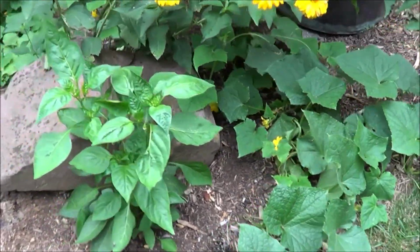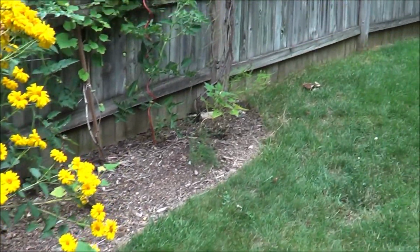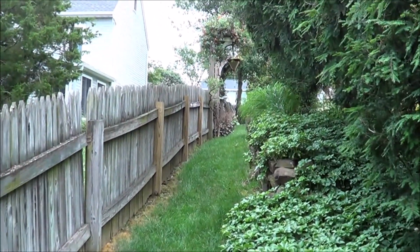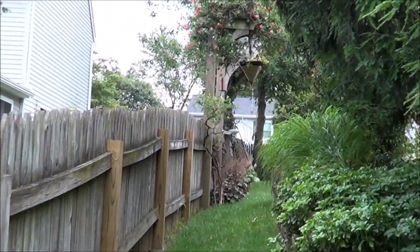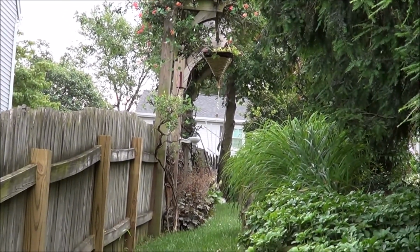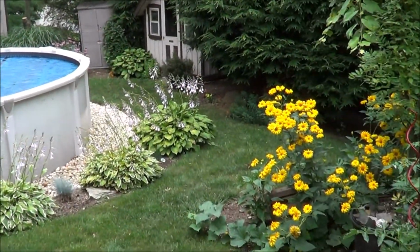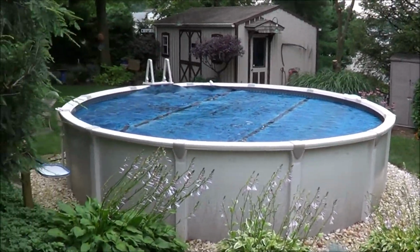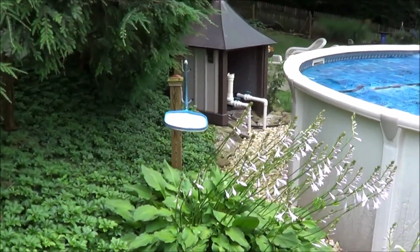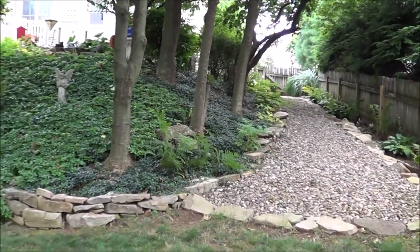Can't see it due to the vegetation now, but this is one of the other pathways you'd have to take to get to the upper level of the yard. And here's another one of those arbors that I built. Covered in honeysuckle, attracts hummingbirds all day long. Here's another view of the yard. And the pool. And there's the pump house we talked about earlier, with all the mechanicals fairly hidden from view.